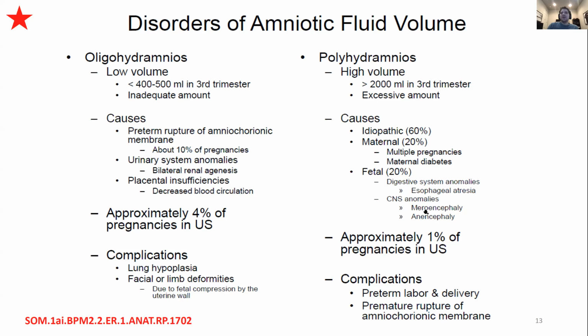Okay, and then polyhydramnios. Complications, obviously, preterm labor is a big thing there. Now, why would esophageal atresia cause polyhydramnios? Remember, esophageal atresia means that you can't properly swallow, right? Atresia means a blind pouch. So if the child can't swallow the fluid, then it's going to build up in the amniotic cavity, right? Okay, I think that's all you really need to know about that.